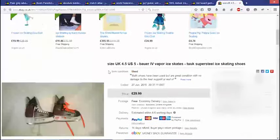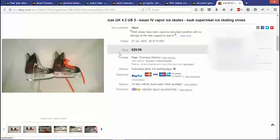Okay, next, I paid £5 for these skates. Are these the Reebok ones? No, these are Bauer, however you pronounce that, Vapor ice skates. I paid £5 for this pair and £5 for another pair, which are coming up in a minute. This one went on a best offer of £25 with free postage. The guy received it, left positive feedback, so yep, excellent profit on that one, 10 to 15 quid. So definitely one to keep a lookout for, guys.